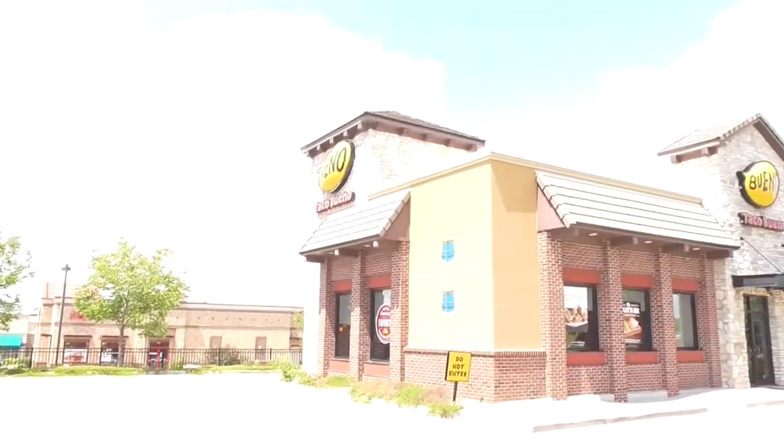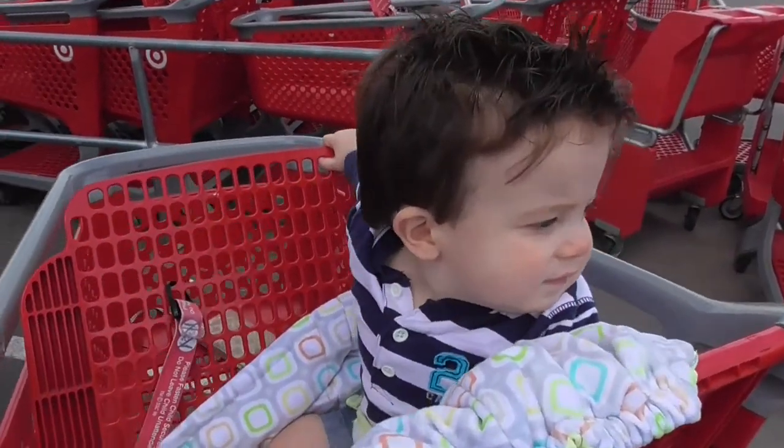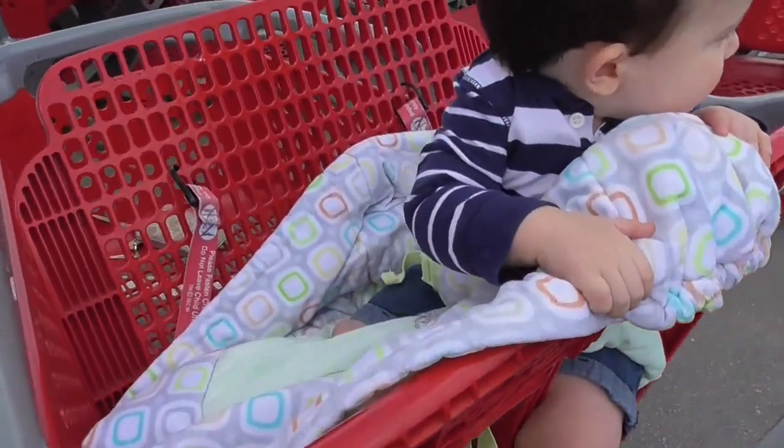We ended up eating lunch at Taco Bueno. And now we're going to change your diaper in the trunk. Gotta get my station ready. And this is what the end of a shopping trip looks like. He's totally destroyed the cart thing.